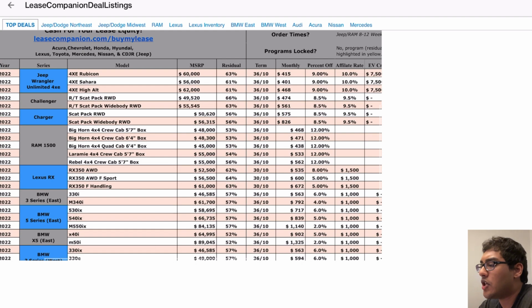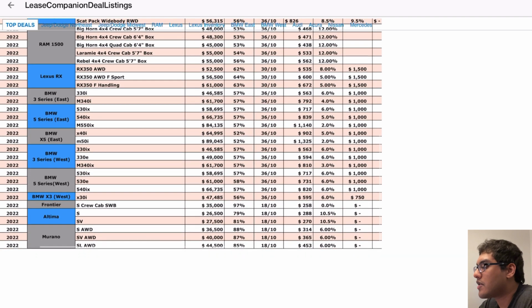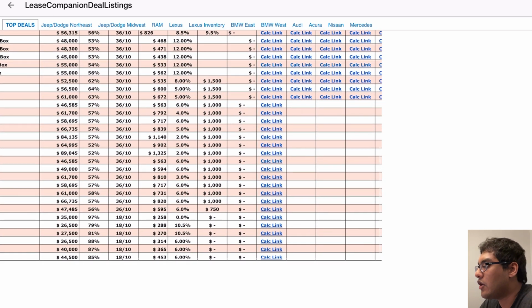I think they have the Jeep Wrangler 392 at like 9% off MSRP. It's pretty incredible. Lexus RX 350, 8% off. Here's the Altima I was talking to you about, 10.5% off MSRP. That's probably the best deal that you can possibly get on a new normal car. However, you don't have to lease the car to get that deal. You can just finance a car or pay cash and still qualify for that 10.5% off discount.